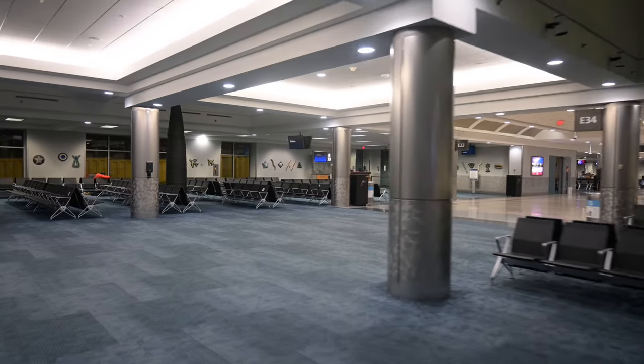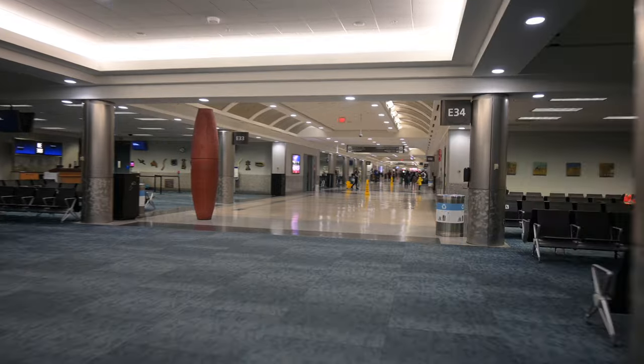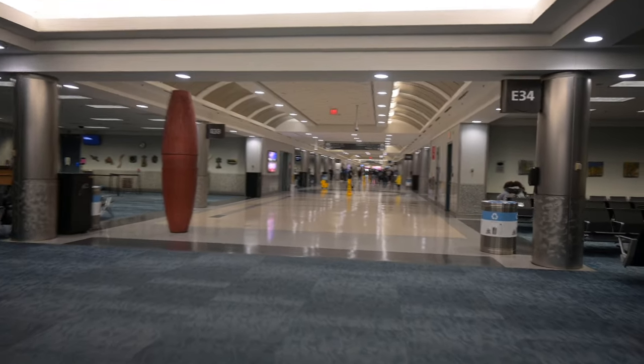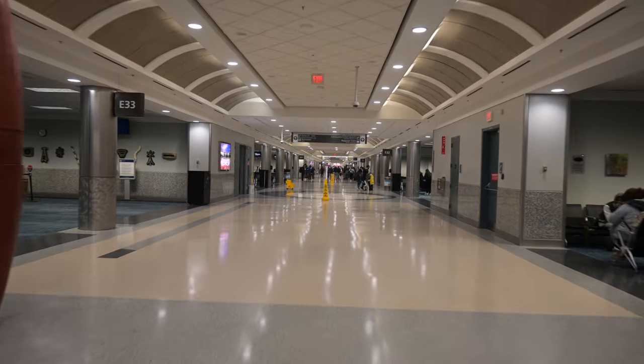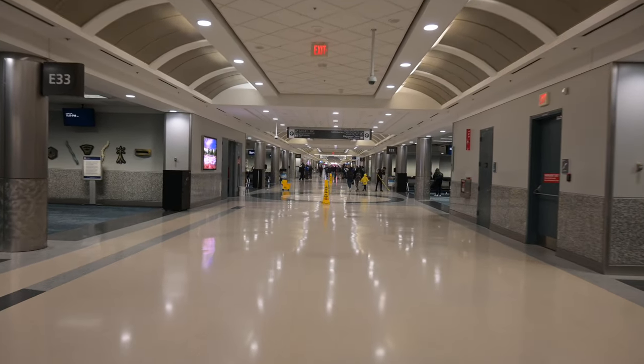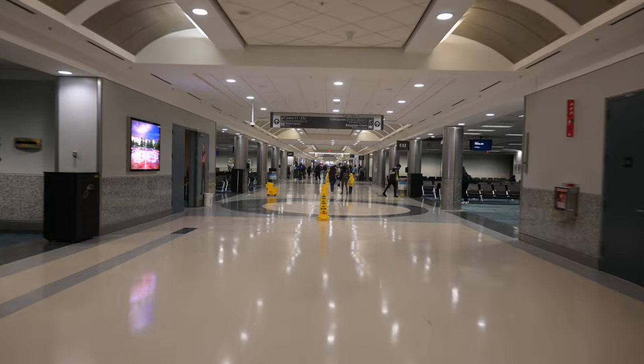Hello everybody, and welcome to Atlanta's Hartsfield-Jackson Airport, gate E34. This terminal's a ghost town. It looks like our flight's the last one out of here today. From what I'm told, JetBlue and Delta share a terminal. Delta basically owns this airport. They rule this place.